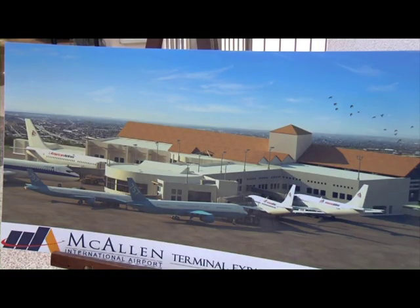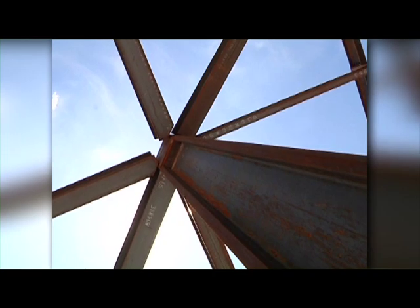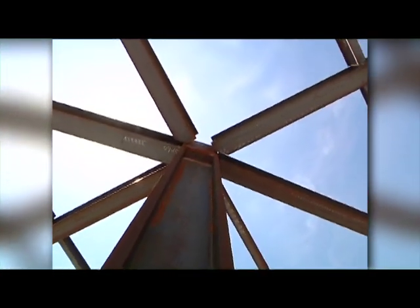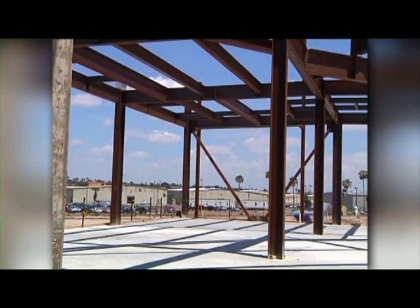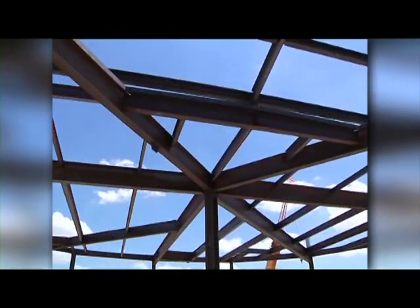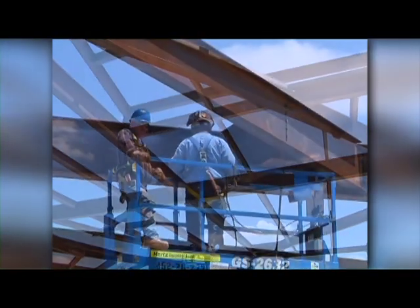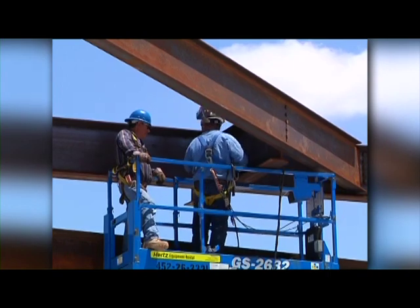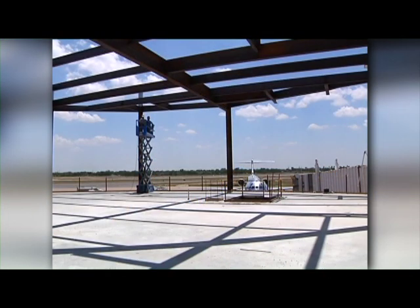How many gates are you adding? We're adding one additional gate, but overall an additional 40,000 square feet is being added to the terminal. What that does for us is give us more options. We have increased opportunity to station post-security food areas. We have an area designated for a bar, an area designated for a coffee area. We've got some hot food with a full kitchen set up post-security.